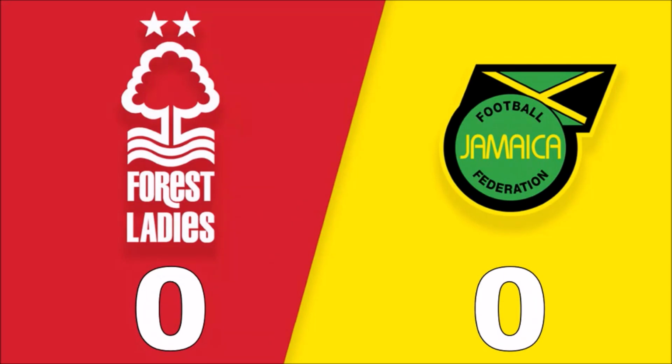Harkin to take the free kick, 10 yards inside the Jamaica half. It goes towards the edge of the penalty area. It's fallen on the edge of the penalty area for Victoria Adams. She tried to play it across to Greaves, and it just hits one of the Jamaican defenders on the back, and they can bring it away with Silver.